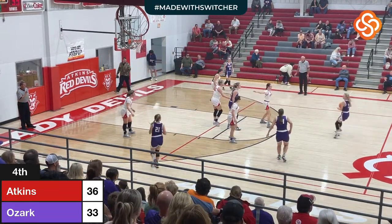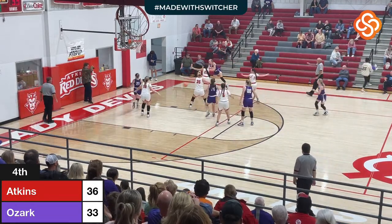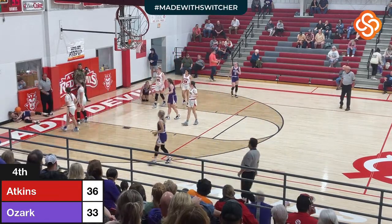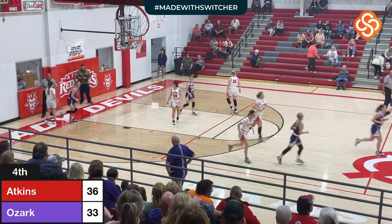As we resume action here, 4:02 left in the game. Red Devils leading by 3. Hillbillies get it down on the block, and they try to get it to Burns, and Burns goes out of bounds, and it'll go to the Lady Red Devils.